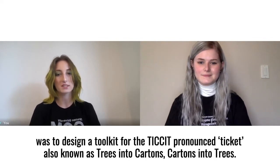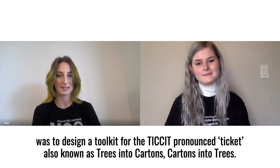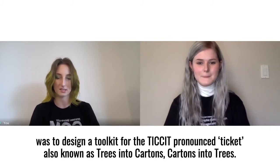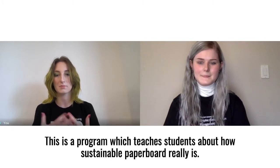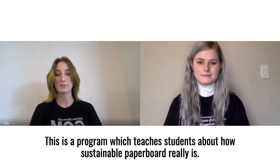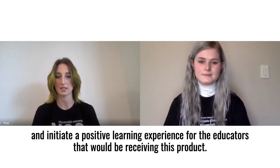This year, the Paperboard Packaging Alliance Student Design Challenge was to design a toolkit for TICCIT, pronounced ticket, also known as Trees into Cartons, Cartons into Trees. This is a program which teaches students about how sustainable paperboard really is. We approached this challenge with the intention to create something to promote learning and initiate a positive learning experience for the educators that would be receiving this product.